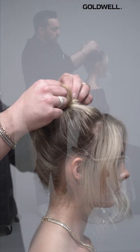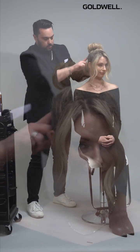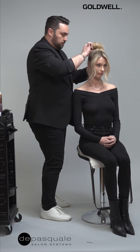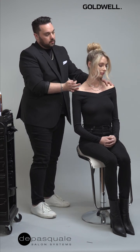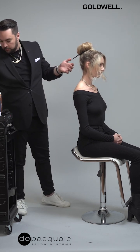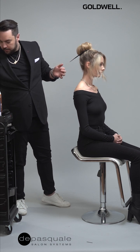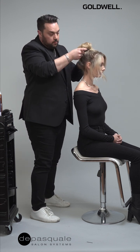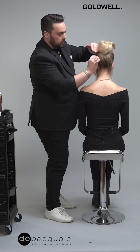Okay, once my shapes are in, I can manipulate them, I can pull them out. And something that I want to do is just close this gap. So take my comb and just comb the hair up and then sink a pin right into there. I'm going to use my comb to hold it and take, actually for this, a smaller bobby pin, and just go right in under my shape. Okay, perfectly closed.